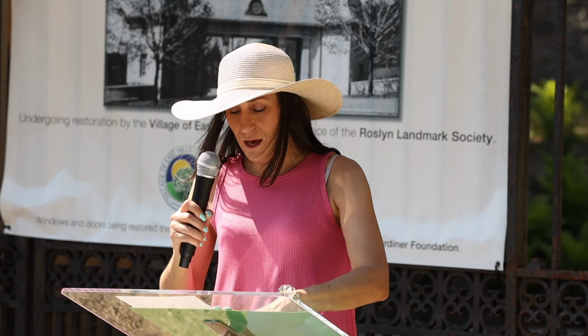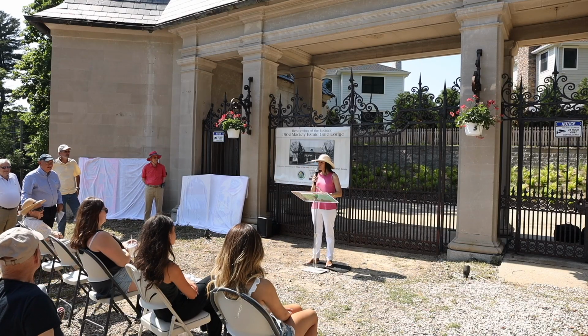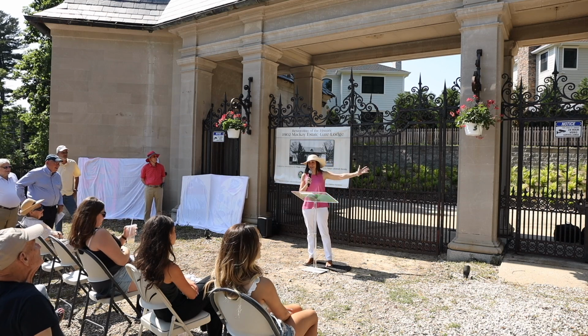For those of you who are not familiar with our organization, the Roslyn Landmark Society was founded in 1961 by Dr. Roger and Peggy Gary to preserve the historic resources and structures in Roslyn during a time when this area was facing intense development pressure. Since that time, the organization has preserved close to 50 historic structures and counting, including the Mackay Estate Gate Lodge.